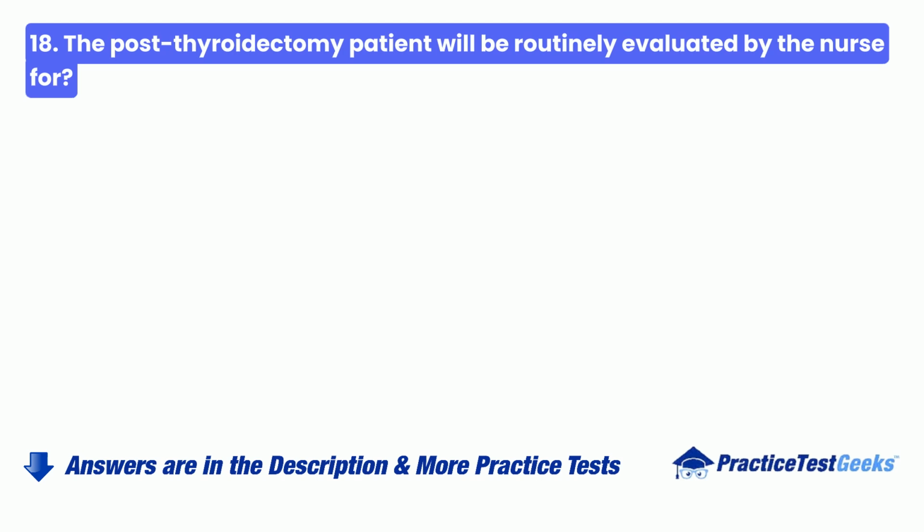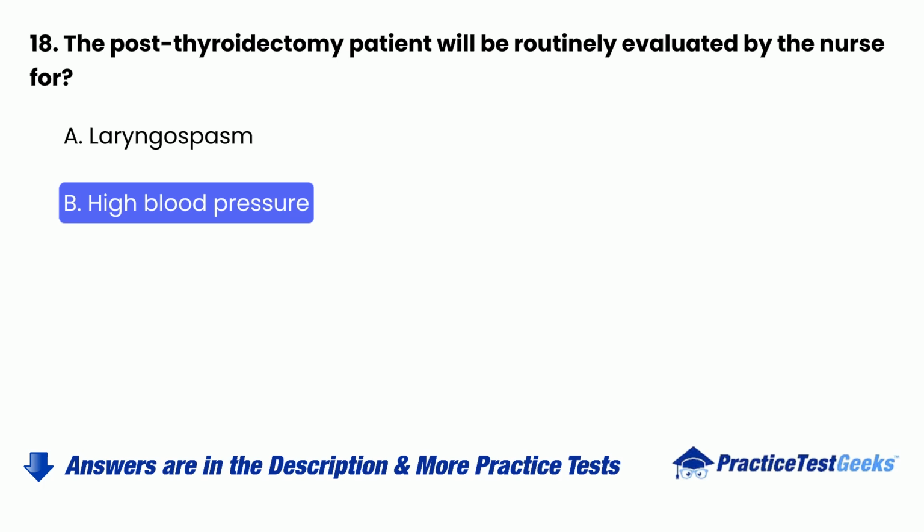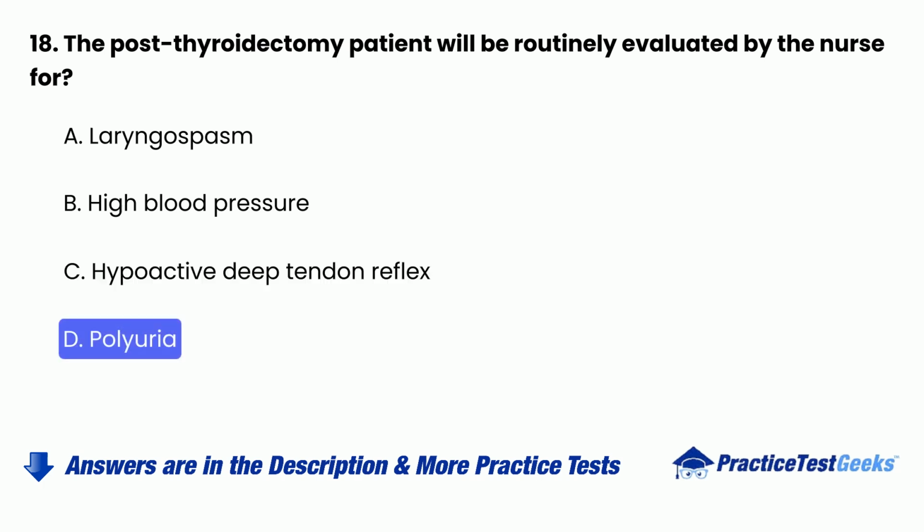18. The post-thyroidectomy patient will be routinely evaluated by the nurse for A. Laryngospasm. B. High blood pressure. C. Hypoactive deep tendon reflex. D. Polyuria.